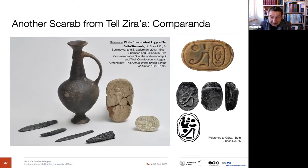A very neat parallel to the item from Tel Zira comes from not far away, across the Rift Valley from Beth Shean. You can see it in the bottom right.